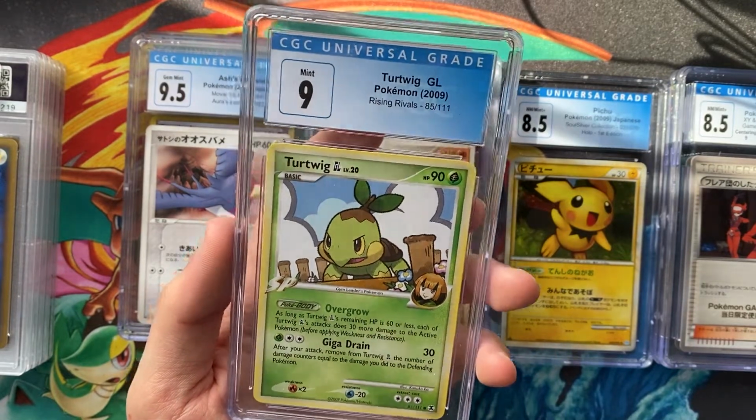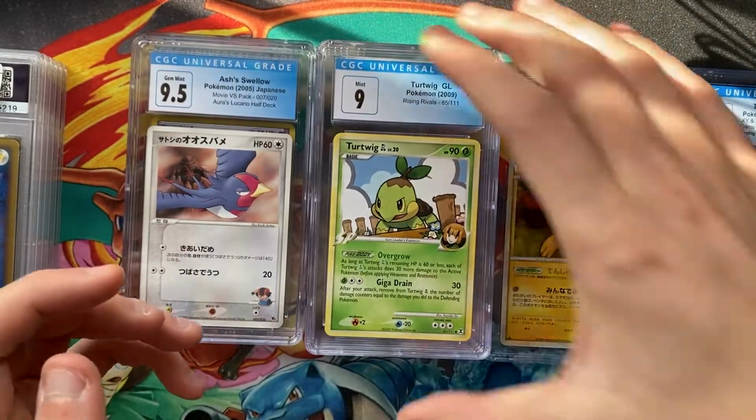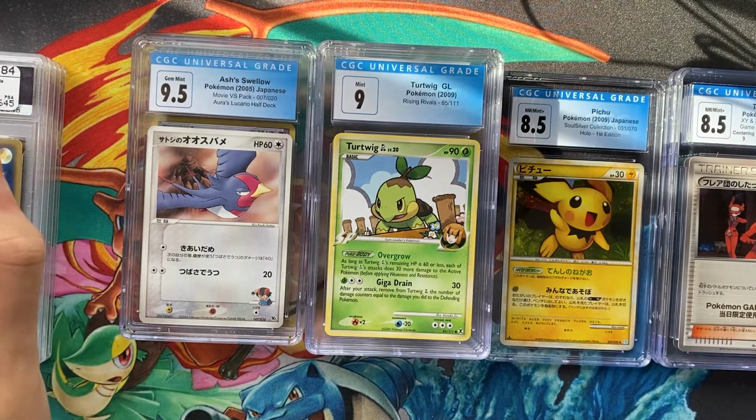But just, I don't know. I think this is not a bad card to go with. Turtwig's a fairly popular starter. And, I mean, who knows? I'm not expecting to get a lot reselling it. But I think there is some small margin that you can make there.